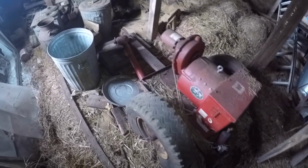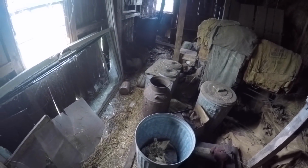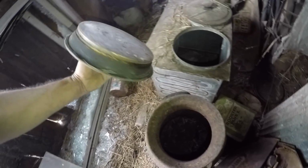I got all the balers and stuff. That's a planner. I don't know what this guy is right here. Oh, that's a pump. Oop, we got a rotten floor there. Don't want to go too far over that way. We'll go in. Just wanted to see what this was.